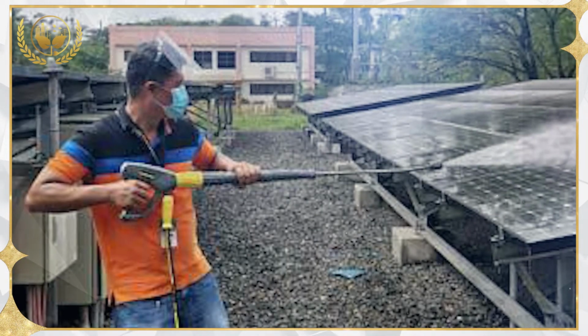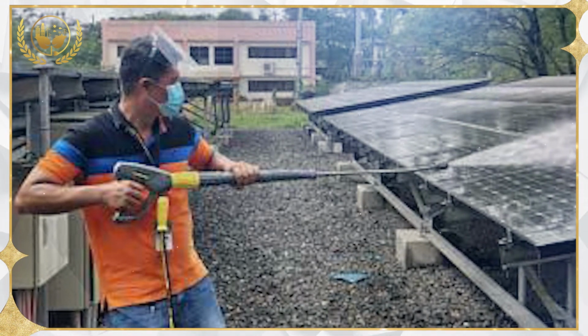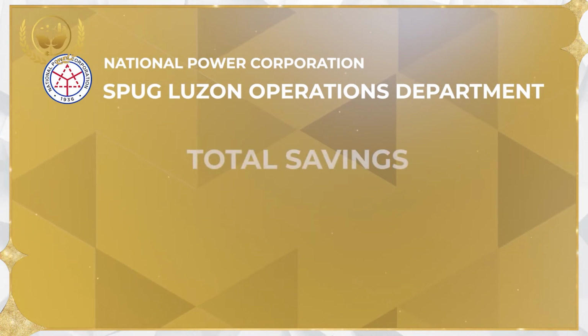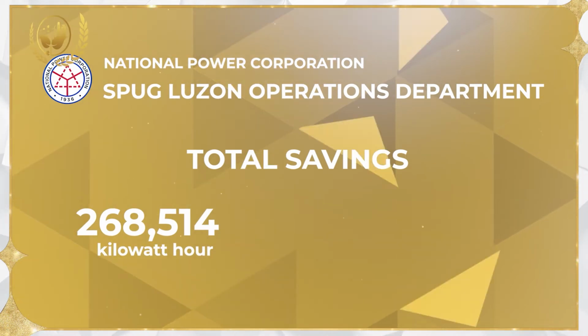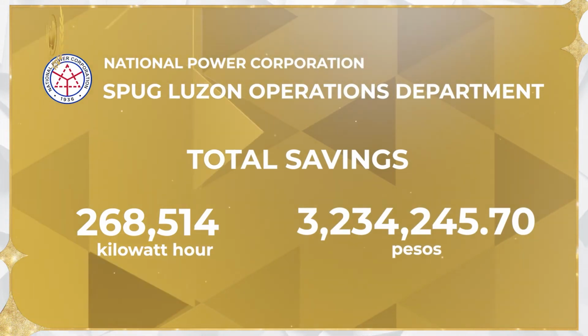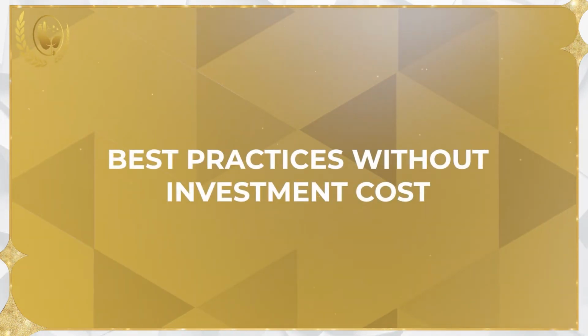The power requirement of the NPC SPUG LOD facility is supplied by the solar power plant and the Manila Electric Company, or Meralco. The NPC SPUG LOD was able to realize the total savings of 268,514 kilowatt-hour, or equivalent to 3,234,245.70. These were obtained through the implementation of the following energy efficiency and conservation measures. Best practices without investment cost.